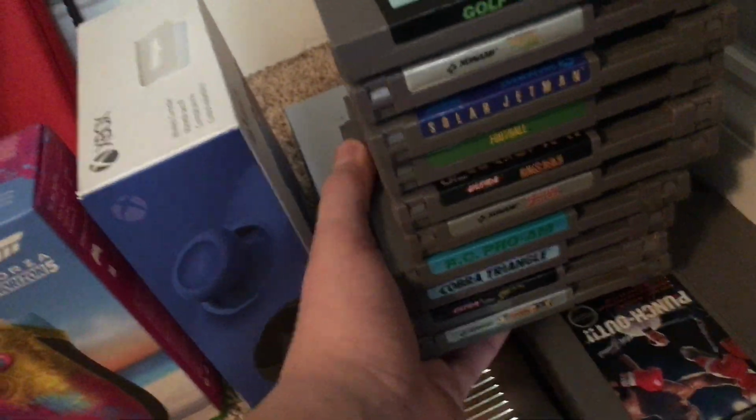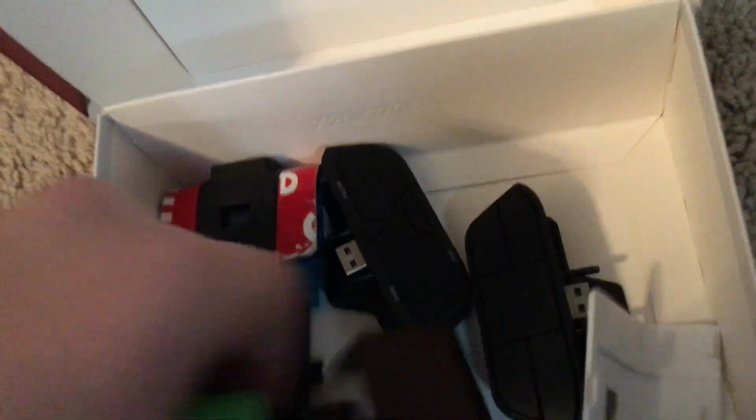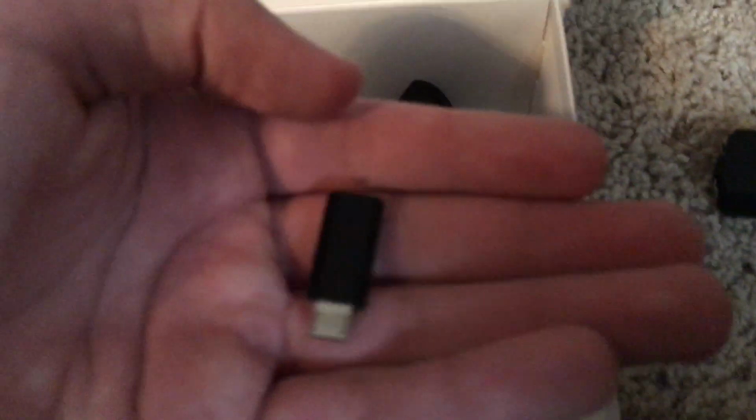And this, I don't know if I should do this, but I'm going to. I'm going to take all this stuff off because I want to show what's in this Xbox One controller box. Because I have a lot of controller accessories and things in here. Mostly batteries and battery covers. I've got a ton of battery covers. Got 360 battery cover. Rechargeable batteries. Some more battery covers. Even more battery covers. Another one. These headset adapter things. This random thing that converts USB-C into micro USB.